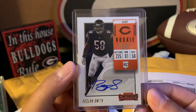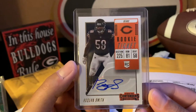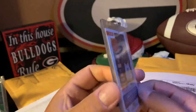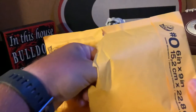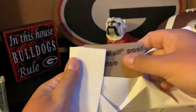So it's a Roquan Smith. Oh, Roquan. Roquan was wrong with me. Roquan Smith. Awesome little card there. He was pretty stoked to get this. He had more. We weren't able to get them all over here. He's going out of town, and we're busy as a mess right now at the church. Just craziness. Let's see what else we got.